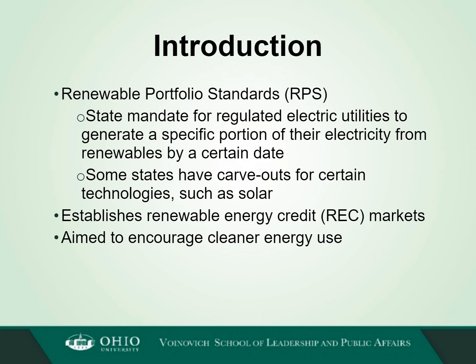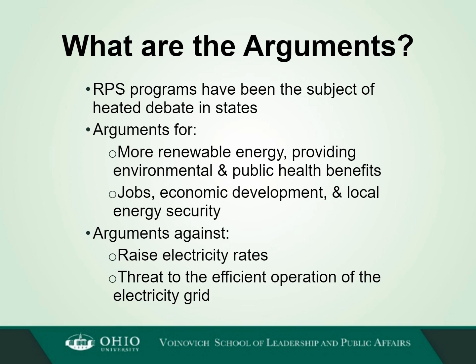So while many states have adopted an RPS program, some states only have voluntary programs, meaning that there are no financial repercussions for utilities not meeting the RPS goals, right? In addition, some states have actually gotten rid of their RPS program, and some states, such as Ohio, for instance, have actually frozen their programs for additional study. So there are a lot of different arguments that exist on both sides of the RPS issue.